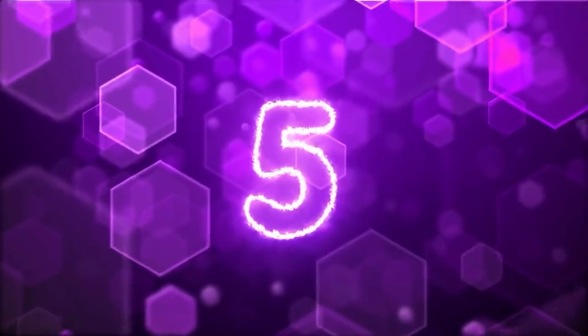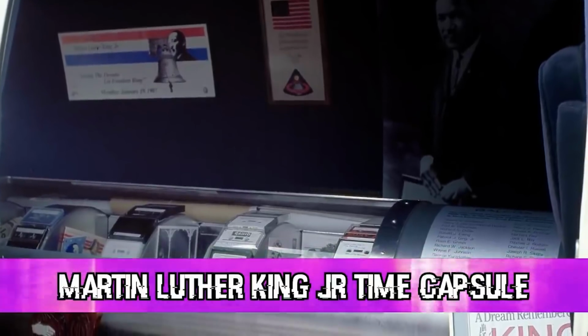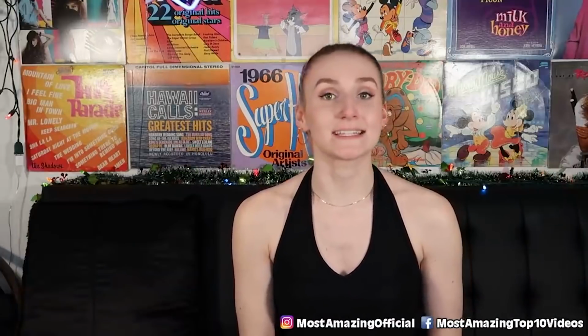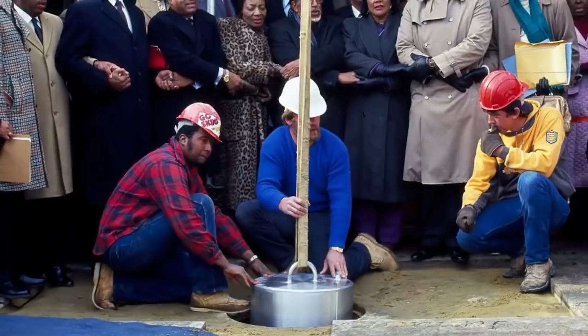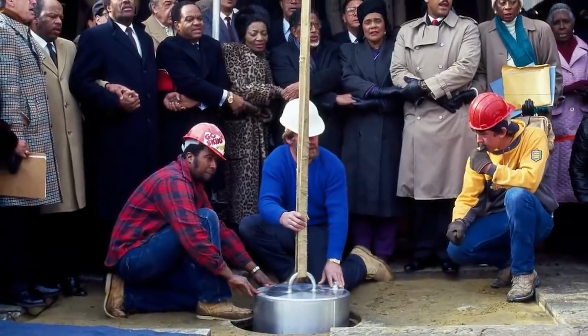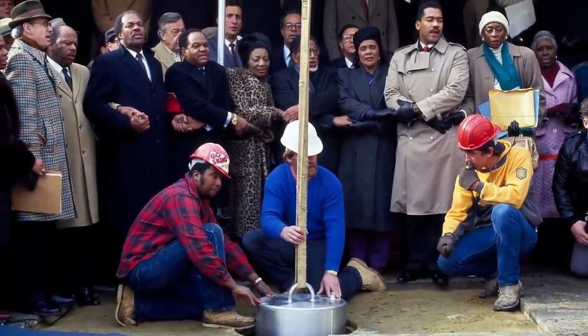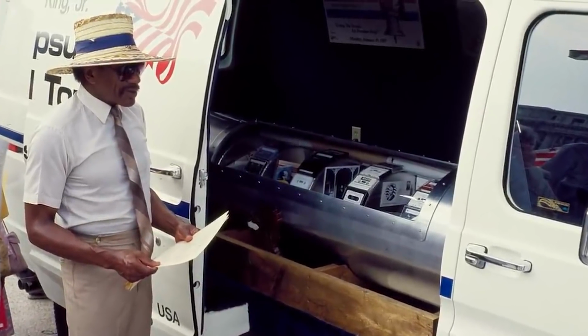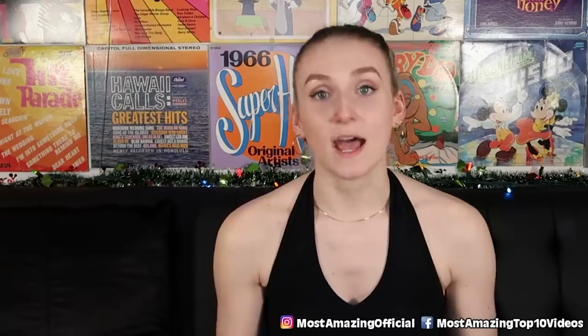We're now at our 5th and halfway mark with the Martin Luther King Jr. time capsule. Located under the Freedom Plaza in Washington, D.C., is a time capsule buried in 1988. This time capsule contains the belongings of Dr. Martin Luther King Jr. You'll find a number of his personal possessions, such as his Bible, a robe he wore to preach in, and most importantly, the audio recordings of a number of his speeches. This capsule is said to be unearthed in 2088.